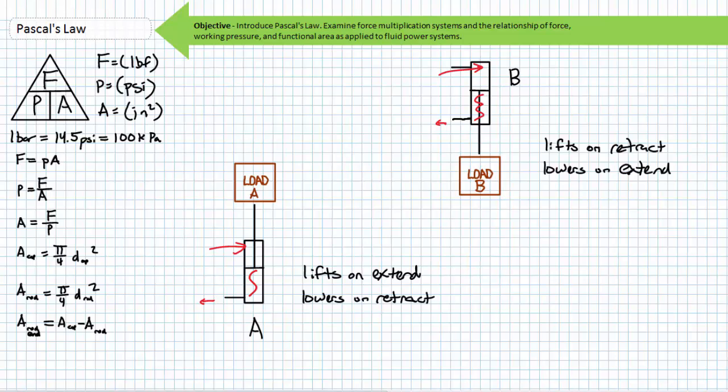Alright, this about wraps up our brief introduction to Pascal's Law. In conclusion, this lecture took a brief look at the relationship between working pressure, functional area, and force, known as Pascal's Law. Additionally, we examined applications of Pascal's Law, including force multiplication and scenarios involving extending and retracting cylinders. Finally, we discussed maximum pressure limitations and how different cylinder orientations and mounting methods may influence the force, pressure, and resultant mechanical movement. Remember to review these concepts as often as you need to really drive it home.